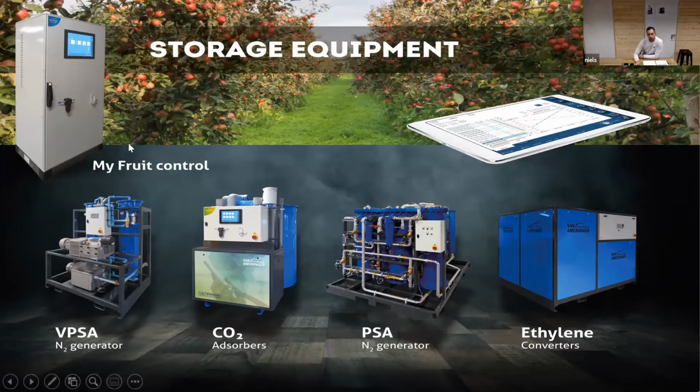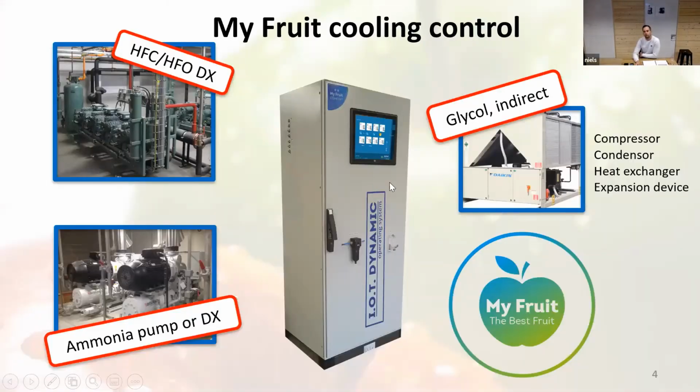Next to the standard CA control, of course, we can also control different kinds of cooling systems. For South Africa, we do that together with our partner over there, ARE. Together with them, they build the cooling systems, and we control them partly with our MyFood system at room level. It's even possible to control different kinds of cooling systems on different levels. So we can do only temperature registration, we can do temperature control on room level, and we can even control the machine room if needed, all with one system.